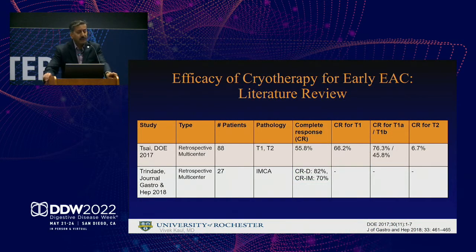And for early esophageal cancer, these 2 studies again state the story very well. So we have a study from 2017 that looks at T1A and some T1B cancers, where you achieve very high complete response rates after endoscopic resection. Of course, for T2 disease, the intent is palliation, so that number doesn't count for the typical dysplasia, early neoplasia discussion. This is a study we did with Harvard, with Arvind Trindade and Doug Pleskow, looking at early esophageal cancer, post-resection, and then application of cryotherapy, and the numbers in a highly enriched population speak for themselves in the 70 to 85% range.